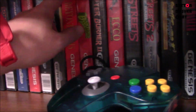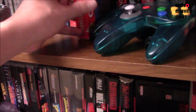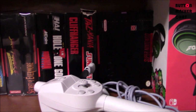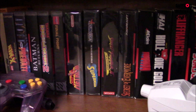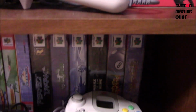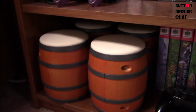What else did I pick up? I finally found a copy of Beyond Oasis, a very Zelda-esque sort of game, sort of Zelda / Prince of Persia. And I have really enjoyed that one so far. And then some Super Nintendo stuff I really haven't picked up. I don't think much in the way of boxed Super Nintendo stuff. And then there's some Nintendo 64 stuff hiding back there as well, along with some bongos.